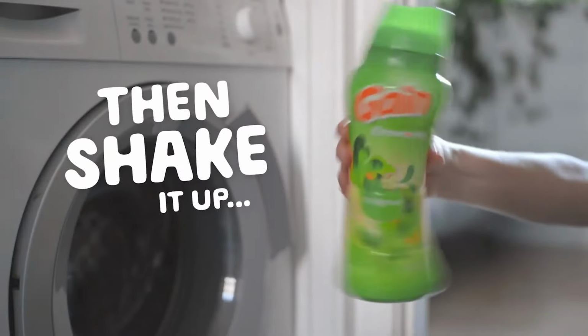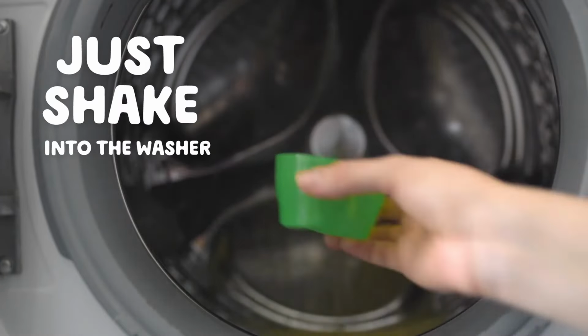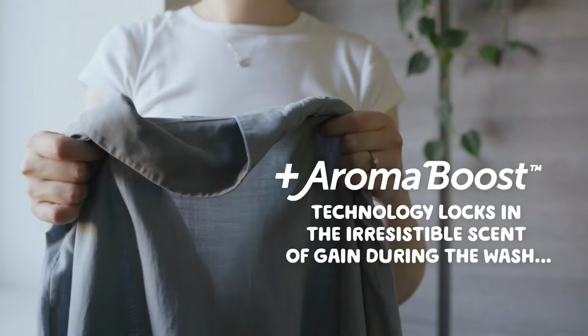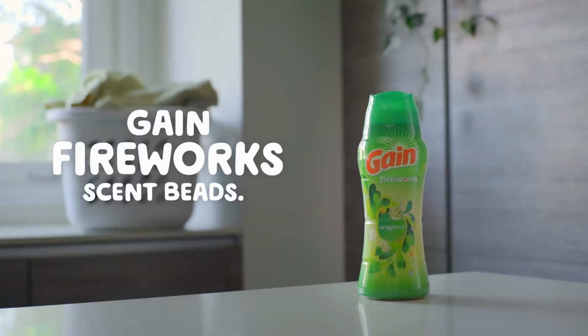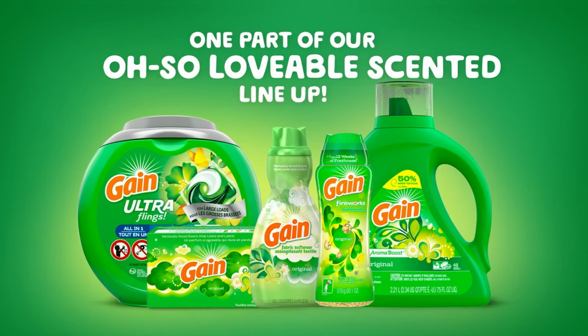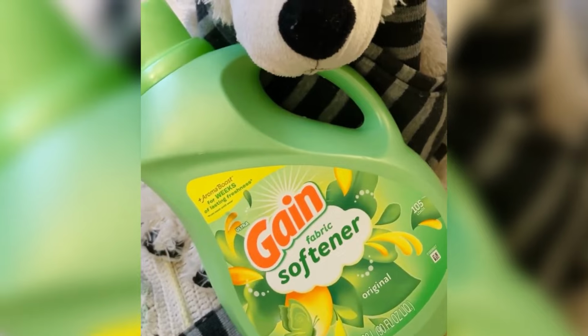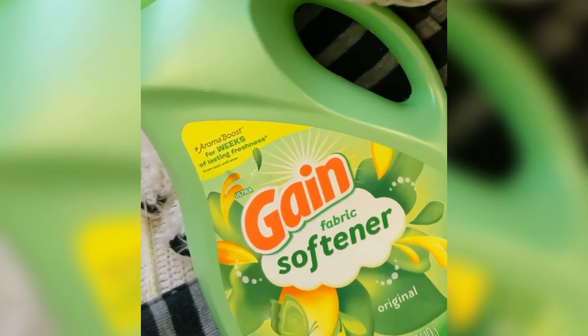Number 3 is the Gain Original Laundry Detergent. This is the best scented laundry detergent on our list. With its original scent, it fills your clothes with a long-lasting, fresh fragrance that's sure to brighten your day every time you open the laundry. This detergent is designed to handle 90 loads in total, so it's perfect for keeping your laundry routine stocked up for a while.